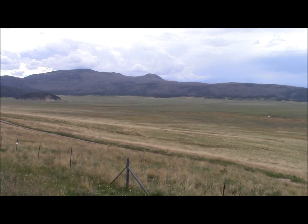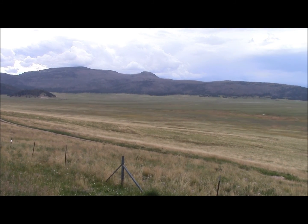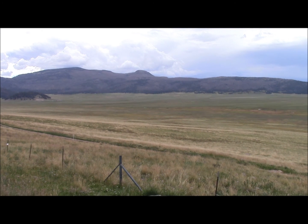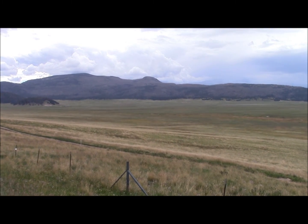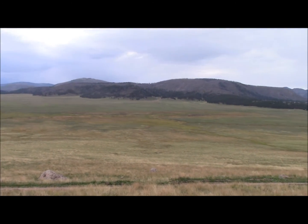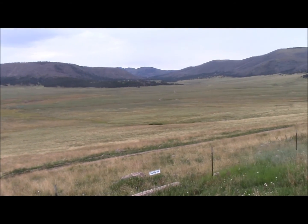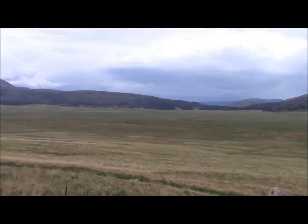Minor volumes of magma leaking to the surface as recently as 50,000 years ago formed the dome-like hills between you and the skyline to the north, which is the opposite wall of the enormous caldera. The heat from the young volcanism makes this area attractive for geothermal energy. So this is the first thing I've seen mentioned that this is a volcano since we've been here. Well, let's get on the road.